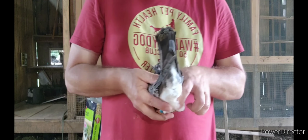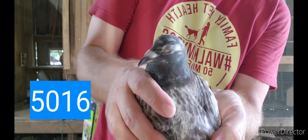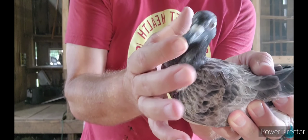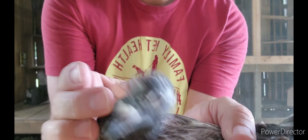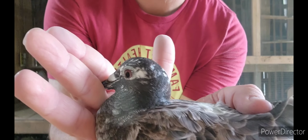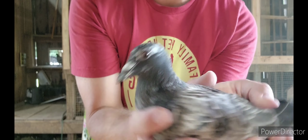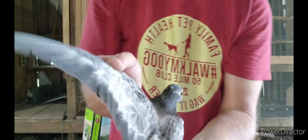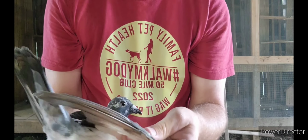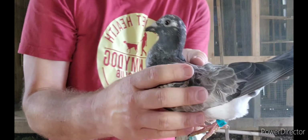Here we have 5016. I really like the way this bird feels. And this is a grizzle, and it's brown. It's a really cool bird. Show me your face. I don't know if that's showing up very well or not. For those that like eye sign, I just think that its eyes look alert and bright. I like the way this bird looks. It doesn't show up on the camera, but there's a lot of brown in there. Chocolate. I really like the way this bird feels. 5016.